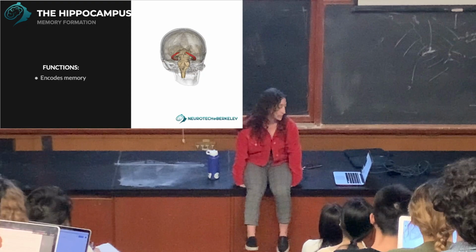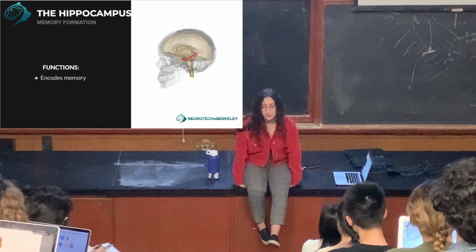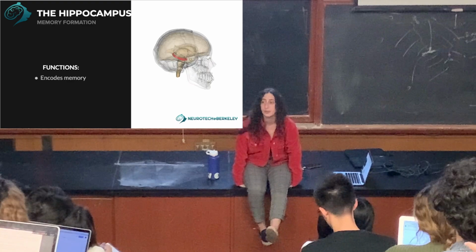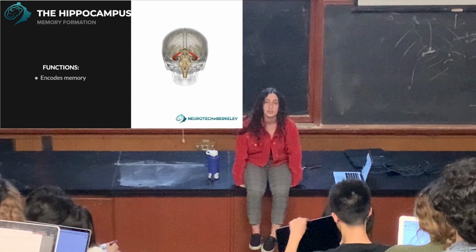And if you've ever learned about rats being able to learn their way through a maze, learn the path, and remember it, to memorize it, they're using the hippocampus, and we've been able to do this by doing brain scans and seeing that the neurons in the hippocampus are firing during this process.